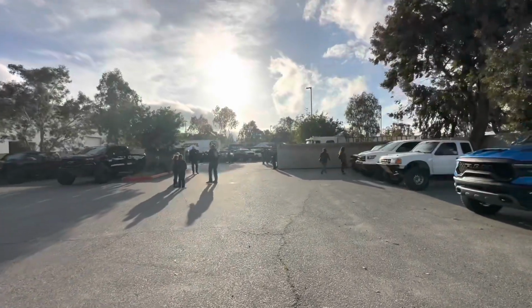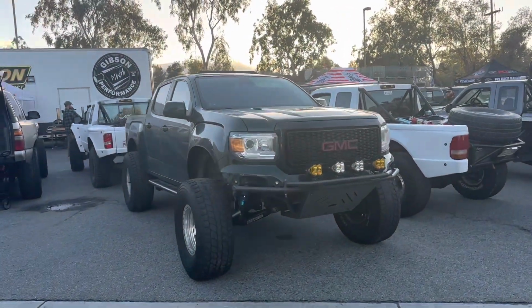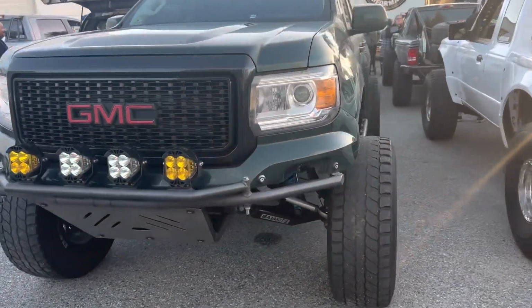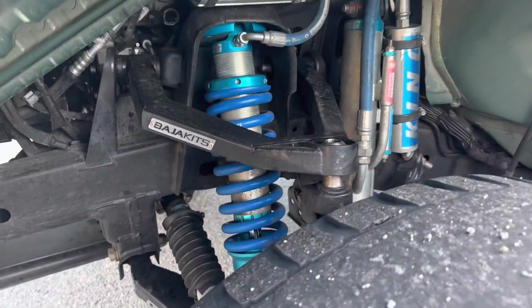And then inside is where all the good stuff is. Super clean GMC with the Baja kits. Damn, this thing has Baja kits. I haven't seen the Baja kits on this truck, but with the projects, pretty clean.